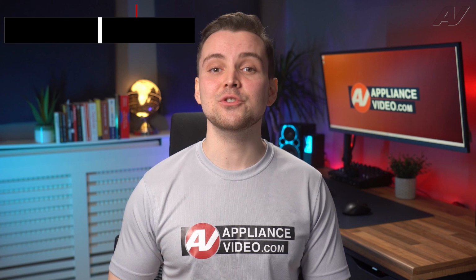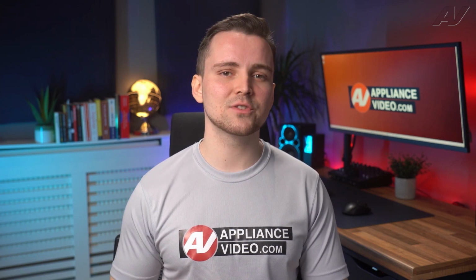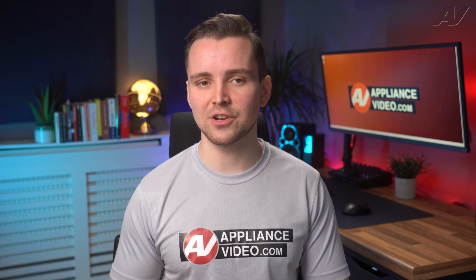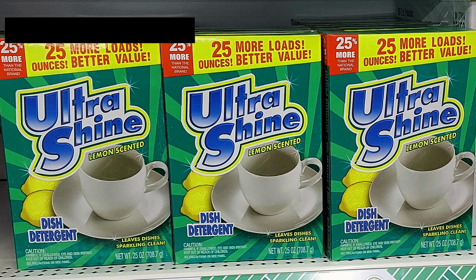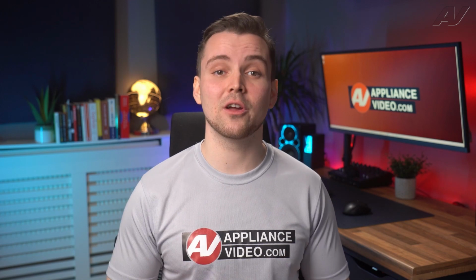Number 3. Using detergent in both cups for shorter cycles. When the cycle selection is shorter than normal, you should only use the main dishwasher detergent cup. Number 4. Using generic dishwasher detergent. Believe it or not, you get what you pay for, and not all detergents are created equal. Major brand dishwashing detergents tend to have more adequate amounts of suppressors to prevent sudsing.